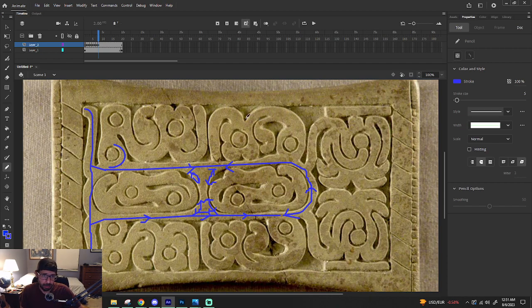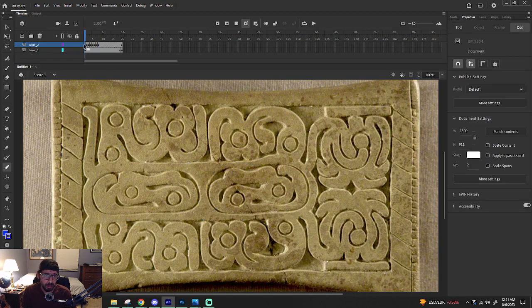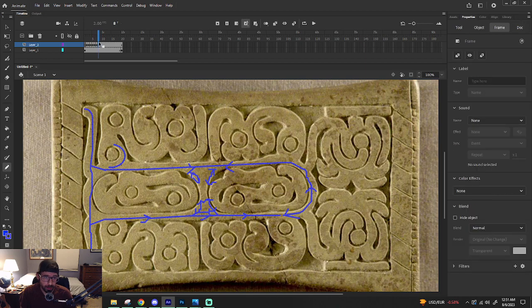I was going to make an animation where it goes like boop. But anyway, let's just keep going. So this basically would form this chakra.